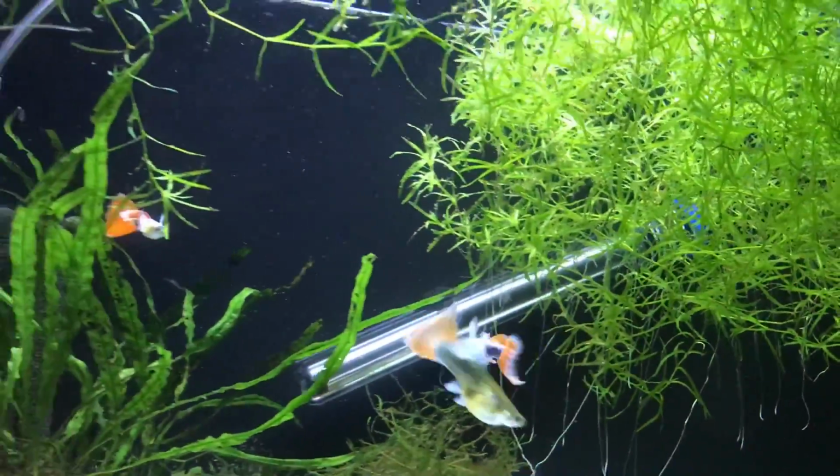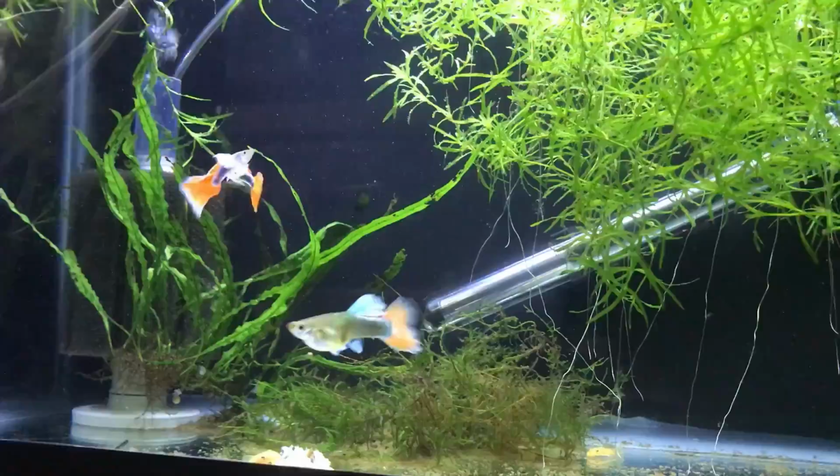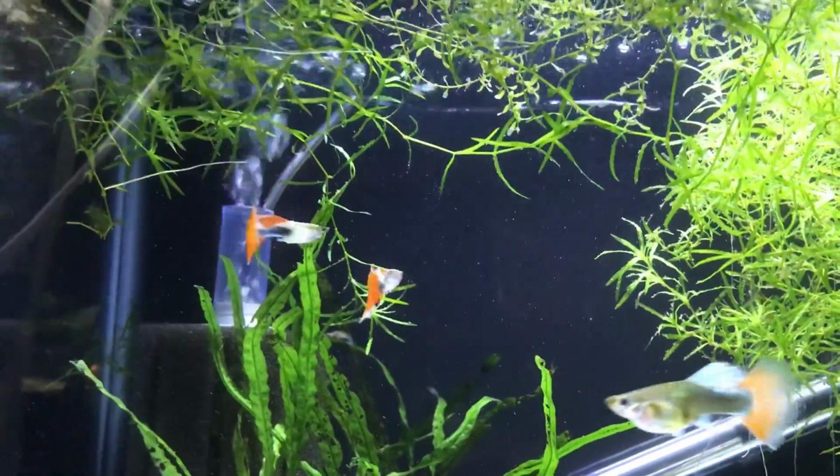I don't know where the second female is. She's in there somewhere, but anyways, there's 2 pair in there. Beautiful guppies. I love them. I think they have a great pattern, and definitely a welcomed addition to this fish room.